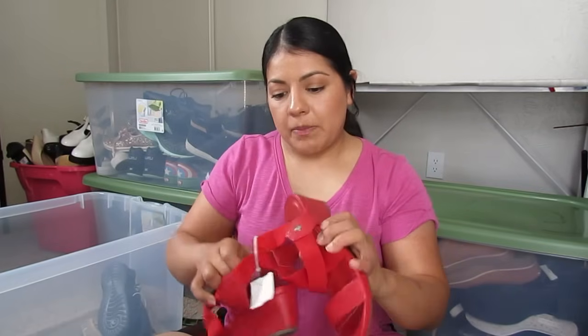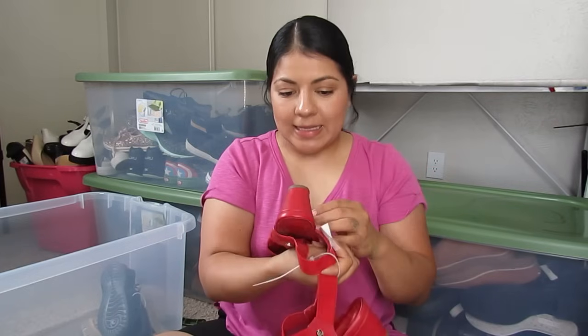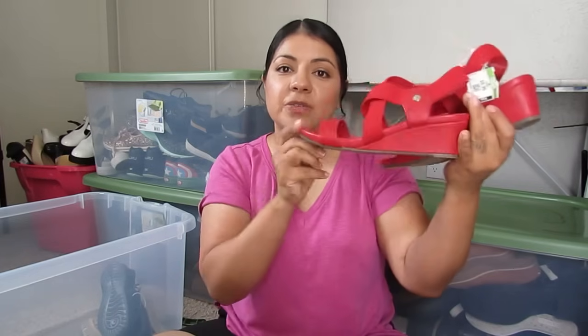Here we have some Bandolino sandals. They are red, strappy, stretchy, and they are a size 8, and I paid $5 for these sandals.